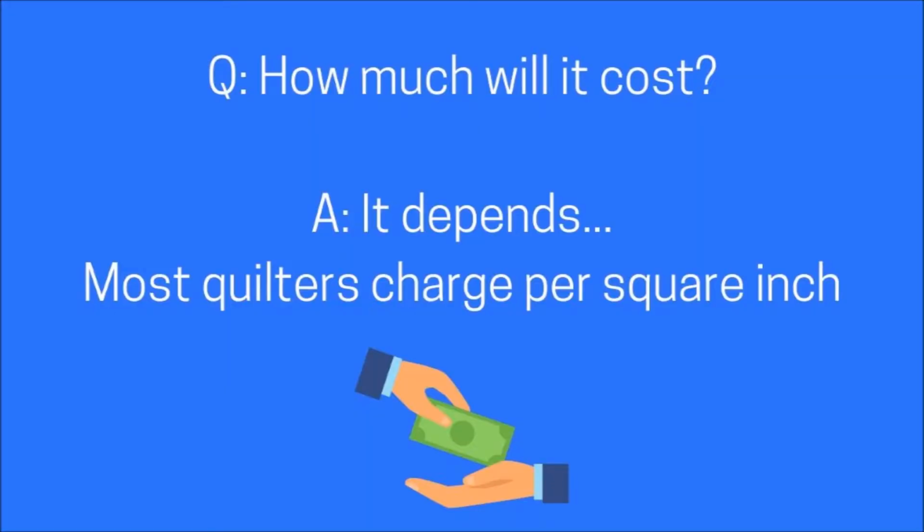It comes to the issue of price. And again, this is going to vary. It varies by region. There are some quilters whose prices may be a little bit less in the Midwest versus on either coast. So just have that conversation. You can get a good estimate.